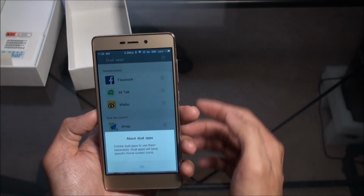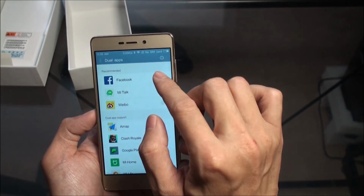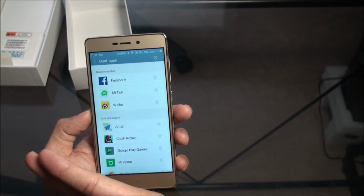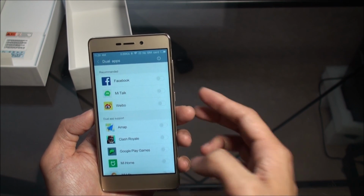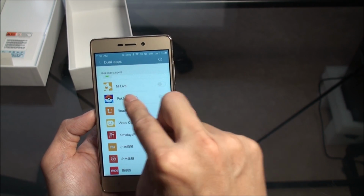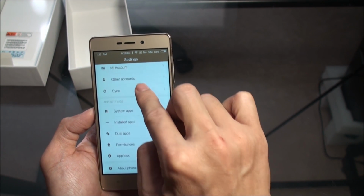Oh my god, cool. It has dual apps to create dual apps to use them separately. Dual apps will have a specific home screen icon. Oh my god, this function is great because, for example, if I put on Facebook, that means I can have two Facebook accounts. One is for myself and one is for my wife's account. I can use two accounts together, like Clash Royale. This is all supported. Oh, I can have two Pokemon Go accounts in one device. Damn, this is great.